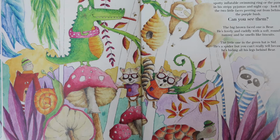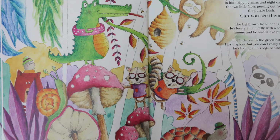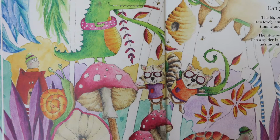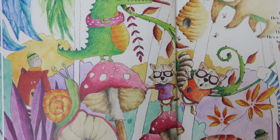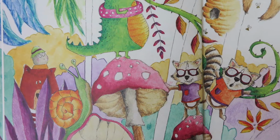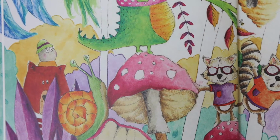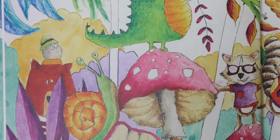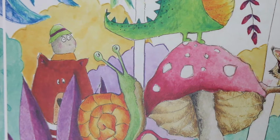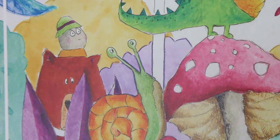Never mind the crocodile wearing the pink spotty inflatable swimming ring, or the panda in his stripy pyjamas and nightcap. Look for the 2 little faces peering out from behind the purple bush. Can you see them? The big brown-faced one is Bear. He's lovely and cuddly with a soft round tummy and he smells like biscuits. The little one in the green hat is Sid. He's a spider, but you can't really tell because he's hiding all his legs behind Bear.